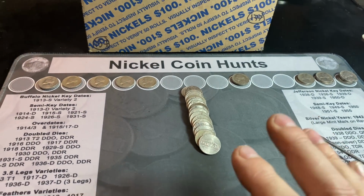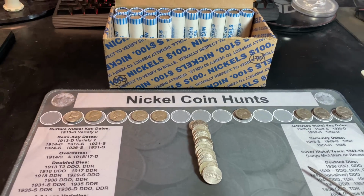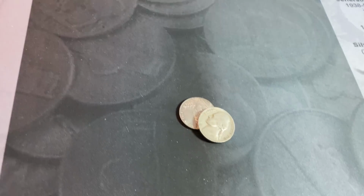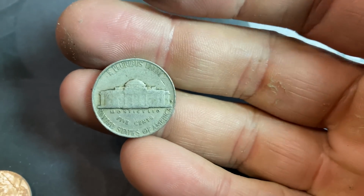Light on finds, but decent finds. Only 14 rolls to go, however. Let's see if we can get on some more goodies. Roll number 88. Second to the last coin of the roll is going to be a 1941 Denver.